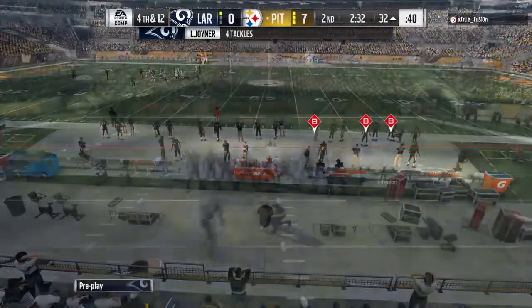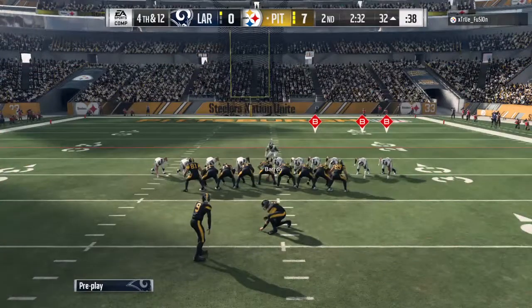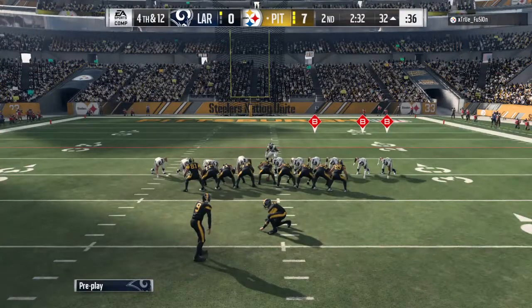And the Rams are going to go ahead and take another timeout. That's their second, so they'll have one remaining here in this second quarter.